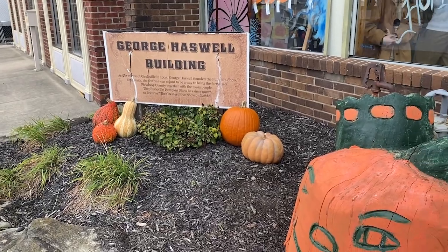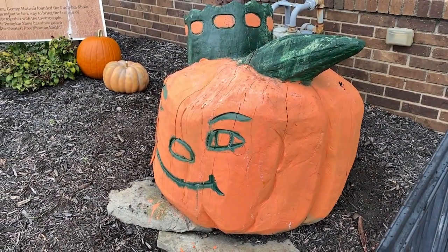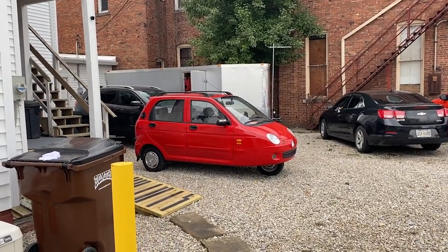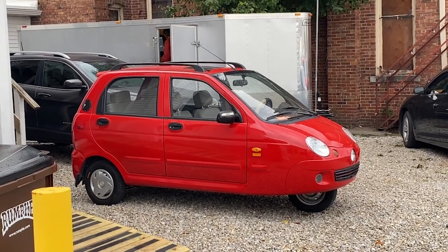All those winners were here in the George Haswell building with this really cool pumpkin log carving in the front. We're taking a shortcut to get to the other side of the festival and saw this really cool 3-wheel car. I've never seen anything like that on the streets anywhere.